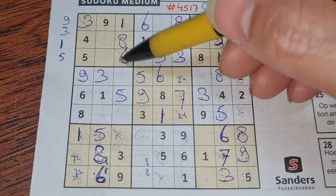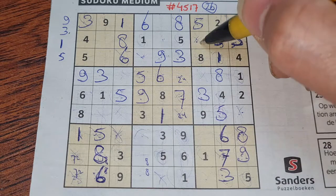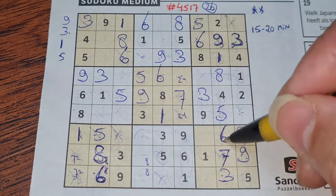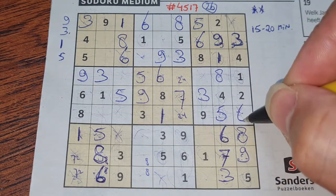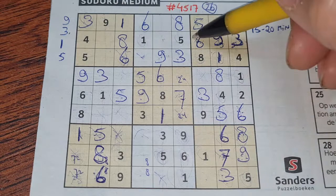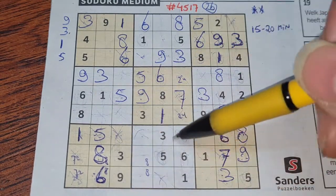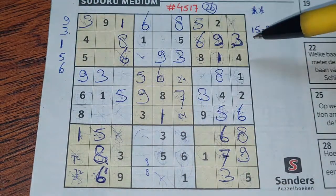6 in the first row, 6 in the third row. So the row between, the second row, the only place left for the 6 should be here. 6 in this column, 6 in the column next, on the last column, the only place left for the 6 should be there. And all the 6s are used. I can see digit number 5, number 6.